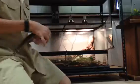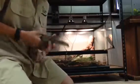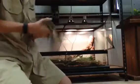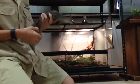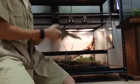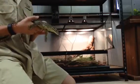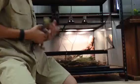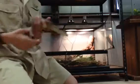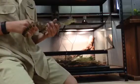Now, he's in a 40-gallon tank. Right now, I'm saving up for a new cage for him. Right now he's in a 40-gallon tank, as you can see. Probably going to get the same cage as I have the Asian water monitor. Probably just going to ask for the same cage for my birthday, so I don't have to spend all my money on one cage and all the supplies for it. I can just ask for it for my birthday because that's in February.